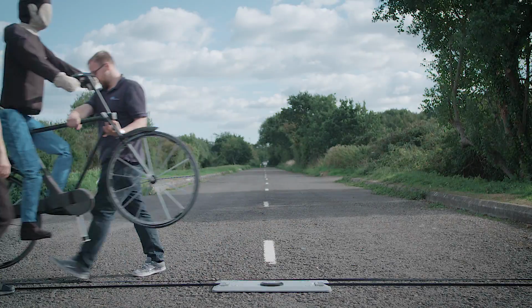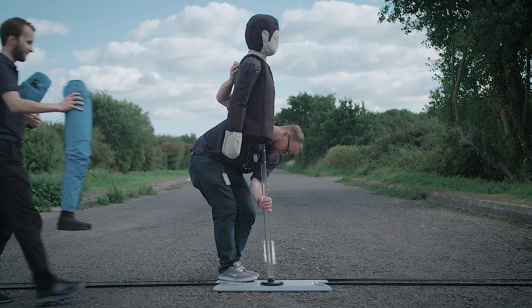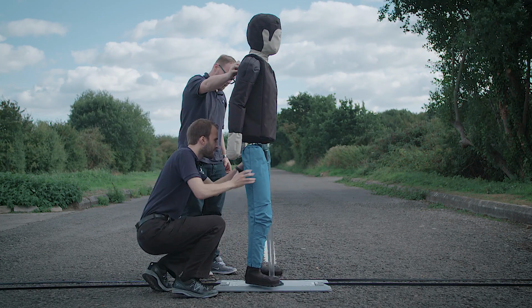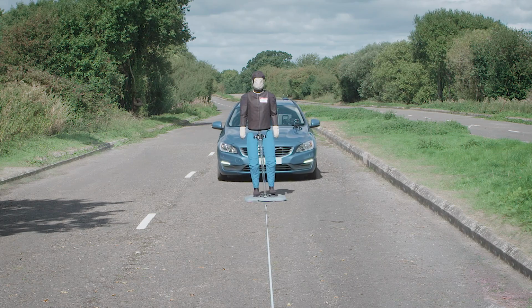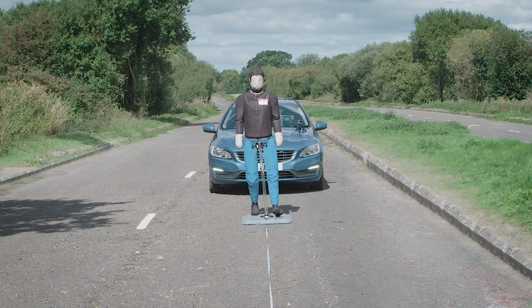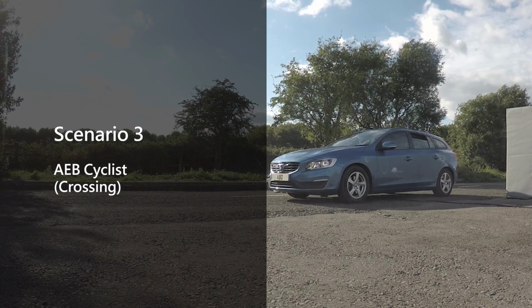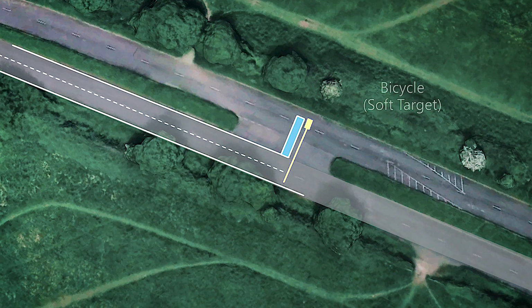Euro NCAP tests also require the use of a cyclist as well as an articulating adult or child dummy, and all these can be quickly attached to the platform. In this scenario, the cyclist target appears from behind the obscuring wall as the subject vehicle approaches.